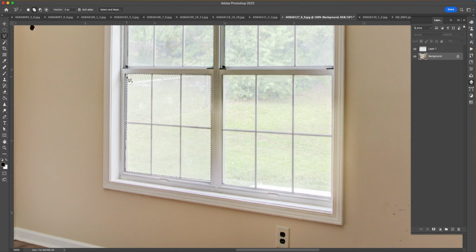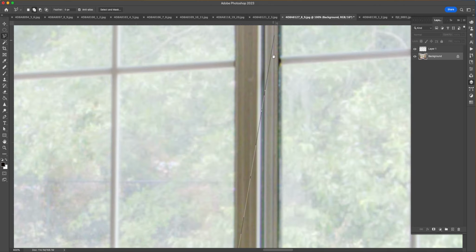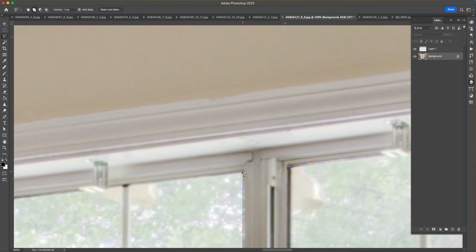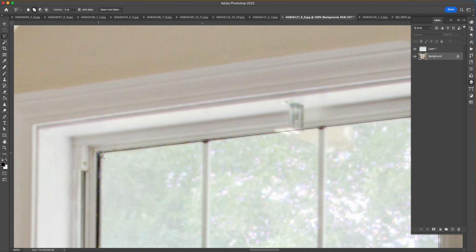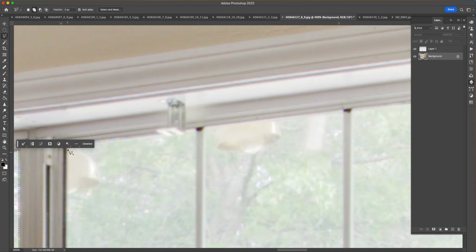Make sure you're grabbing the actual window. See, that window goes all the way to the edge there. And feel free, you can always zoom in more to make sure you're getting your selections right. But then again, like I said, this is a 1,200 square foot home. It is not a very expensive shoot, and we can't go to the customer and charge them $6,000 for editing.